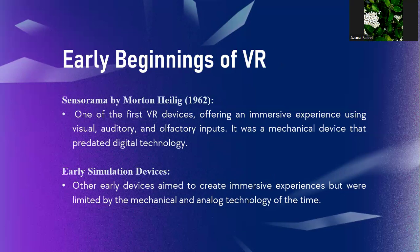Let's see the early beginnings of VR. VR has come a long way from its early beginnings in 1962. Morton Heilig created the Sensorama, one of the first devices aimed at providing an immersive experience using visual, auditory, and olfactory inputs. Early VR devices were limited by the mechanical and analog technology of their time, but they laid the groundwork for what was to come.